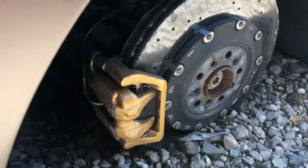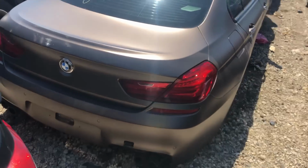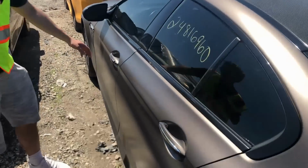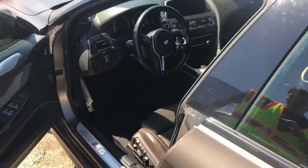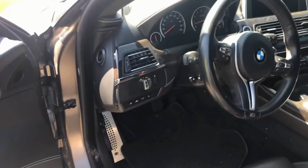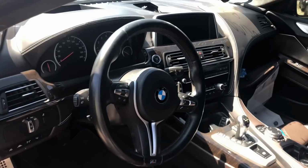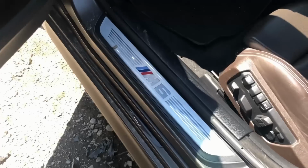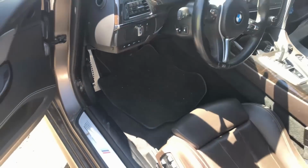Carbon fiber roof. Whoa! Whoa, this is nice. Wheels missing. No way. It's not that badly damaged. Look, the wheel's just missing. The rotor and everything's still there. This thing is nice. Airbags didn't deploy. M6.